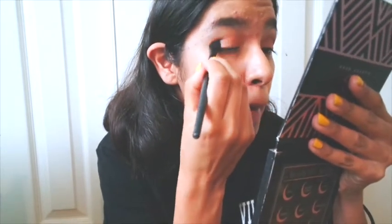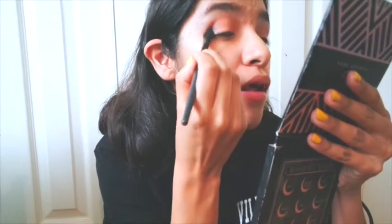Oh, it's really, really pigmented. Just gonna put it in the corner, because we do want to get a little bit of the darker side. Can you see that? Okay. Blending brush, and blend that out. Where's my mirror? Because I can't see crap. We're gonna blend that out. Blend.